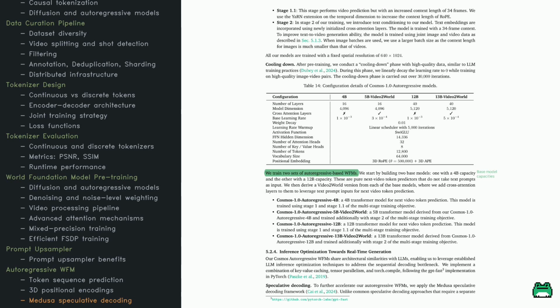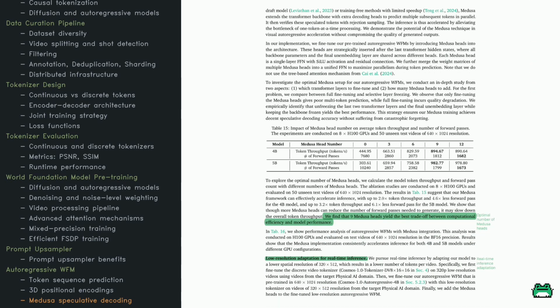For inference, the models use large language model strategies, such as tensor parallelism and caching. They also adopt Medusa speculative decoding to speed up token generation without needing extra decoding models. Now let's see how Medusa speculative decoding helps inference for the autoregressive WFMs. Medusa adds multiple decoding heads, so the model can predict multiple future tokens simultaneously. Only the last two transformer layers and the unembedding layer get fine-tuned for best results.